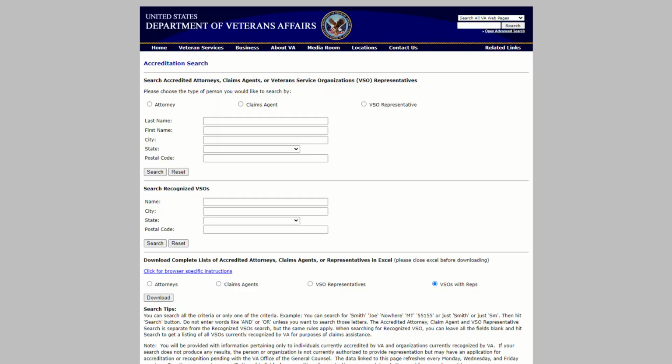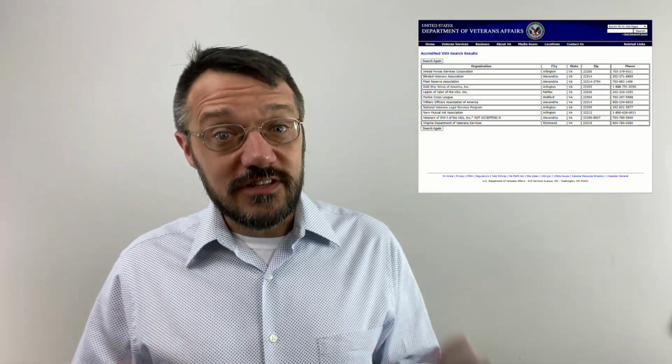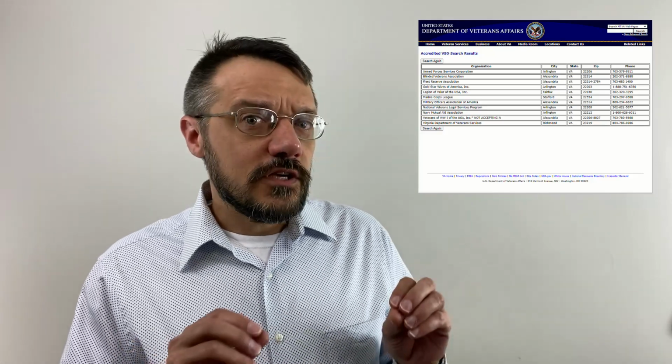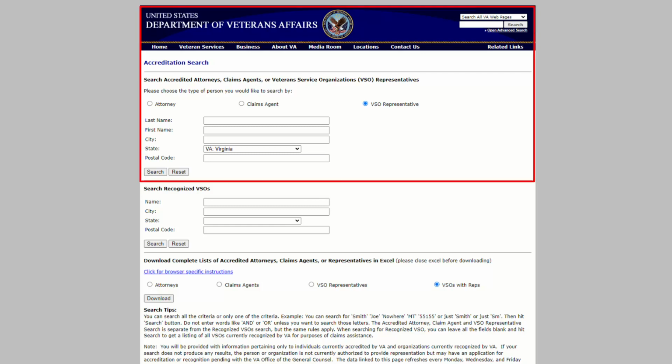Okay, so the VA maintains this website where you can search by organization or individual or location. I would recommend that you not search by zip code. This search tool is not the most intelligent thing you're going to run across on the internet. And so if you put in a zip code, you're only going to get information back if there's an exact match. I recommend that you search for an individual in this top part by state.